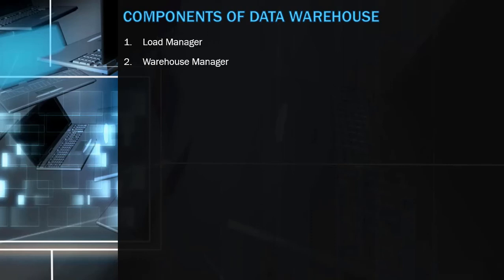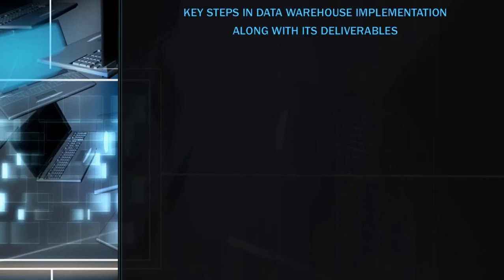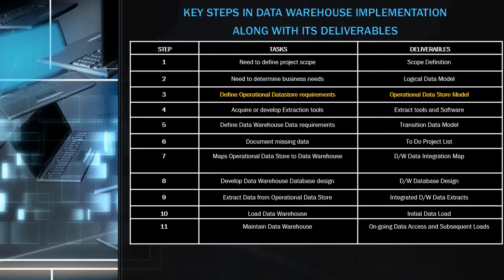Data warehouses have the following components: 1. Load manager, 2. A warehouse manager, 3. A query manager, and 4. Access tools for end users. Also, the data warehouse implementation strategy follows the following path: 1. The development of the enterprise strategy, 2. The phase delivery, and 3. The iterative prototyping. Here, we can see some examples for the key steps in data warehouse implementation along with its deliverables. For instance, the task to define operational data store requirements has an associated deliverable of operational data store model.